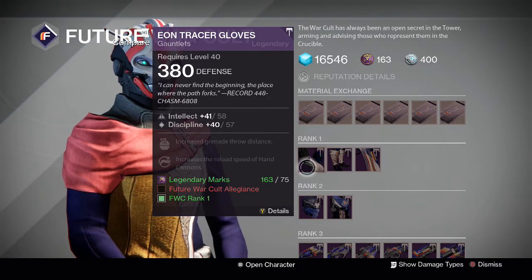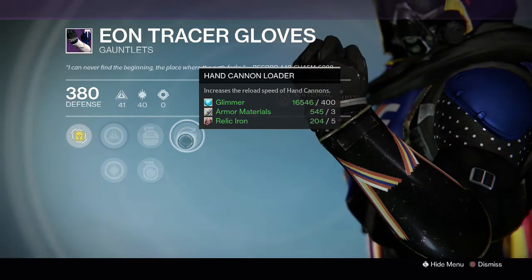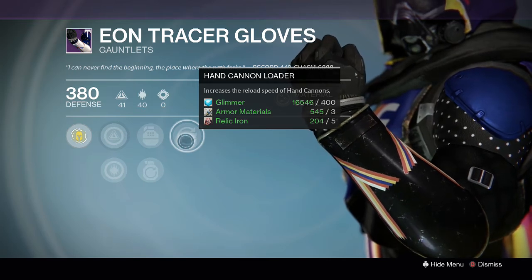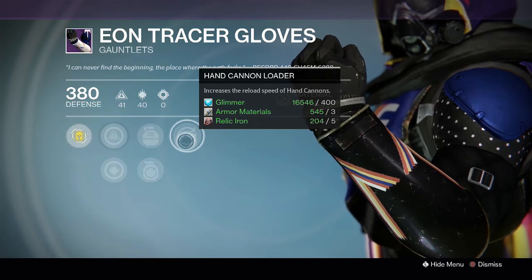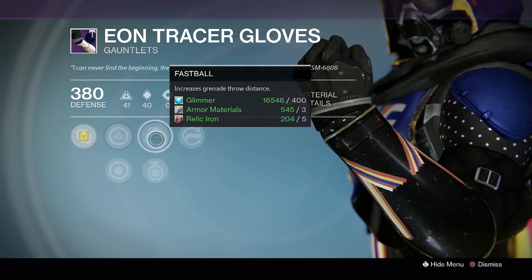The perks on it aren't too bad either, with hand cannon loader. Very handy for most hand cannons, means that you can reload quicker, as most hand cannons tend to have a slower reload speed, and that can hurt as well because they don't tend to carry many rounds in the magazine.